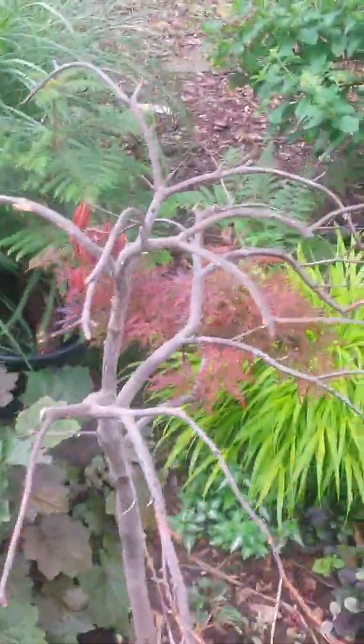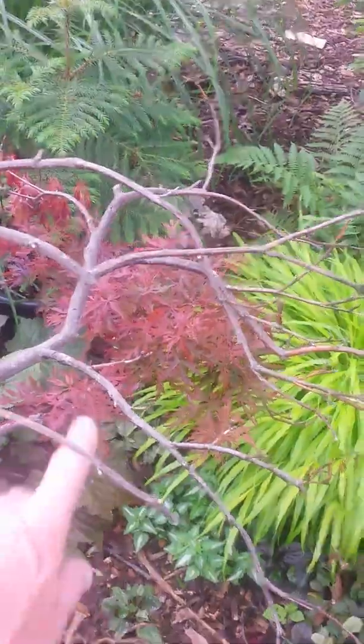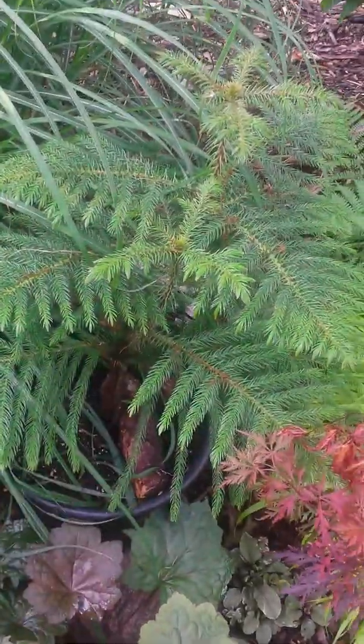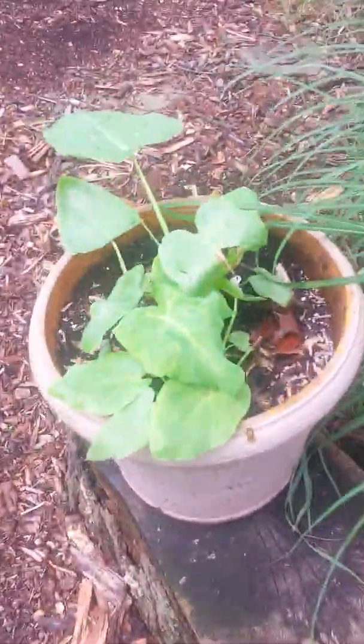Here's a Japanese maple that was in my mom's. She didn't water it, and it was in full sun, so it's barely still alive. It's doing nicely here. And then over here, it's a non-hardy Norfolk Island pine. And here's a close-up of the Thailand giant elephant ears.